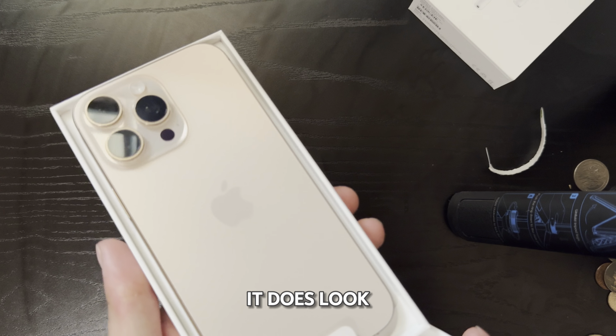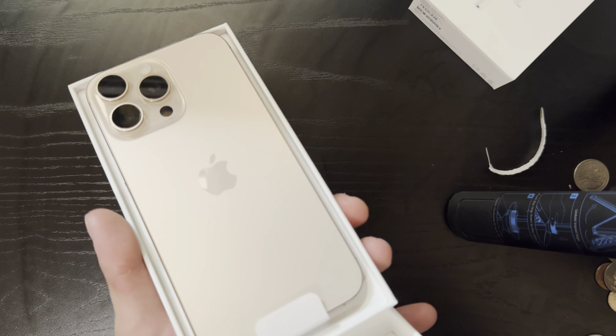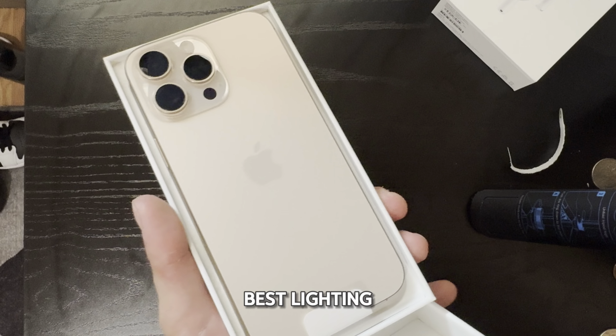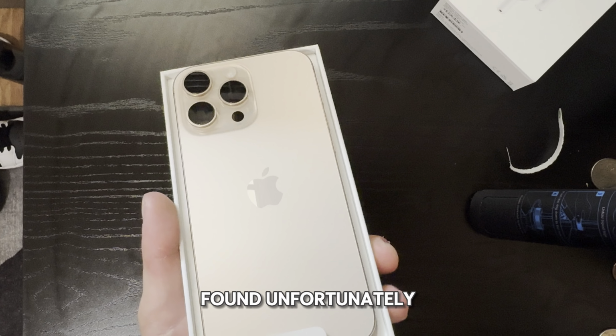It does look very appealing to the eye. In my personal opinion, at least it does. Definitely not some of the best lighting right now that I could have found, unfortunately.